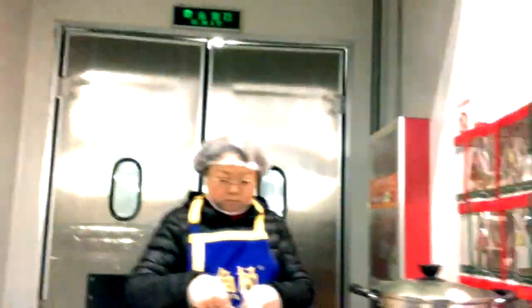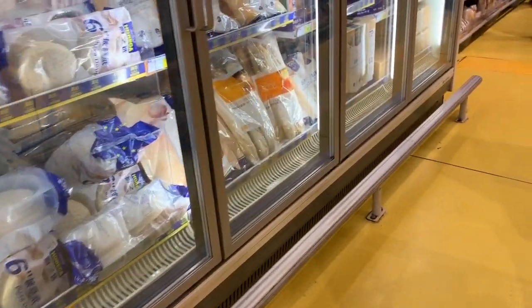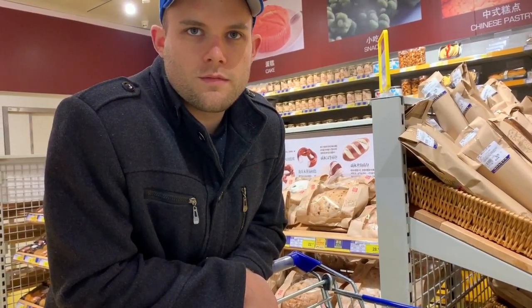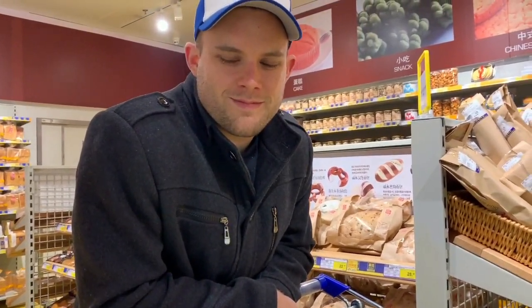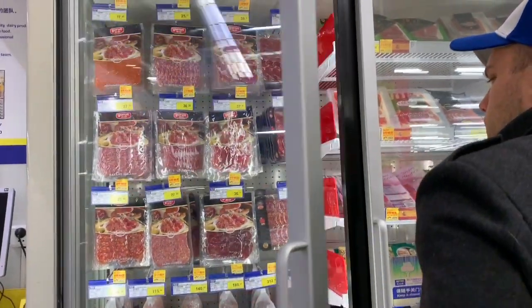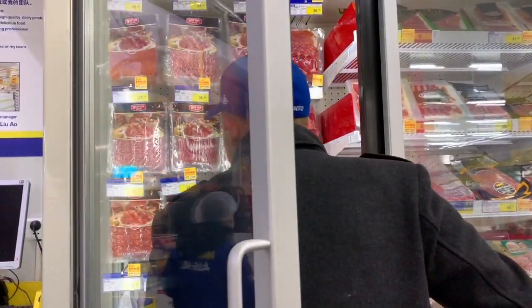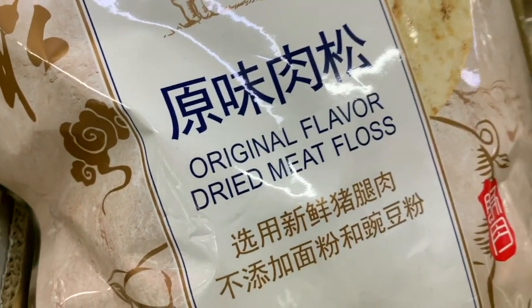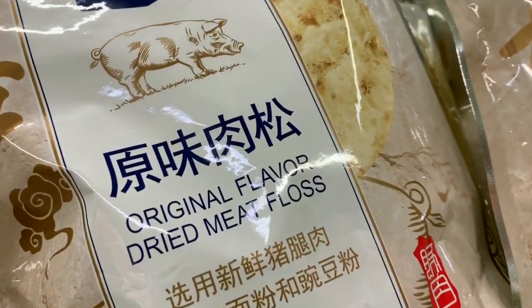Now for my favorite part, we found bread and gingerbread houses. We already made this. That's the fun of it. Are you ready to leave? What is this? Original flavor. Dry meat floss.